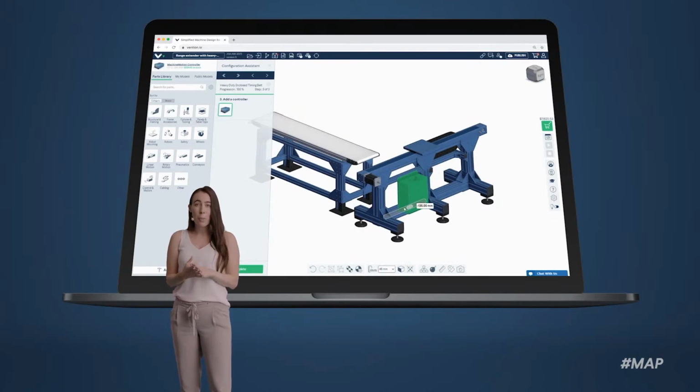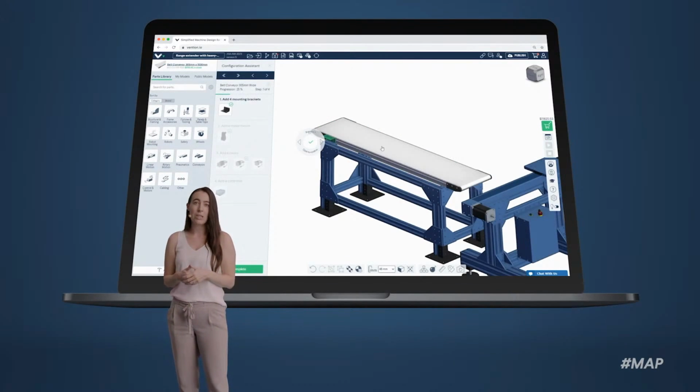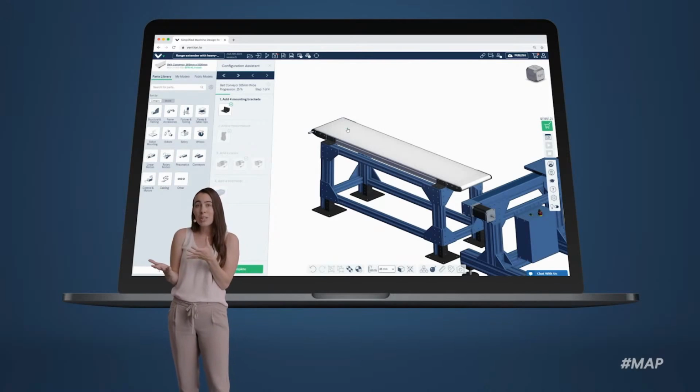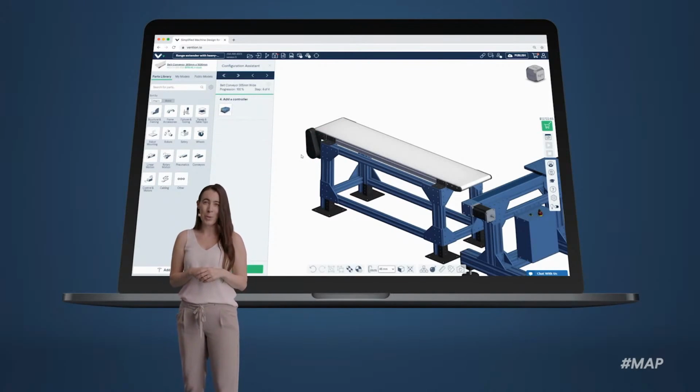Once you click on an initial part, the configuration engine will bring up the rest of the decisions that you need to make as you go through configuring your, for example, linear axis. If you don't need so much customization, you can always click autocomplete and the machine builder will do it for you. And last but not least, design checker.